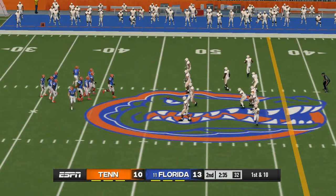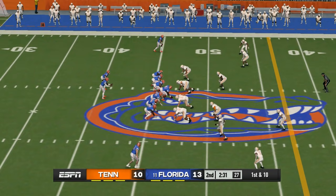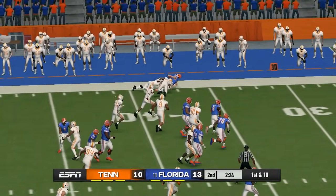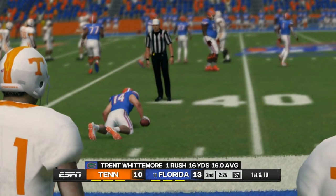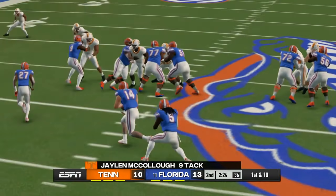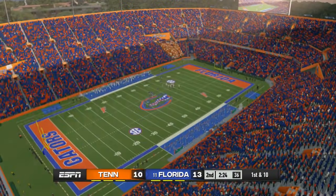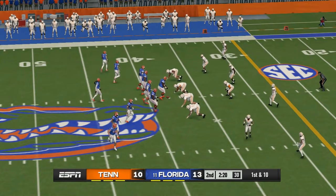Their own 46-yard line. First down. They'll bring him down around the 38-yard line. First down, 10 to go. Ball on the 38-yard line.